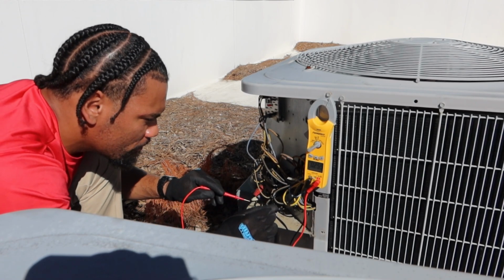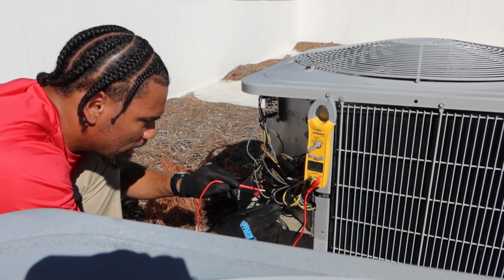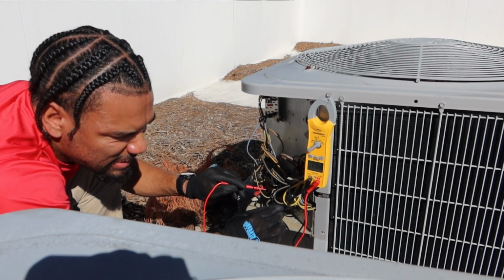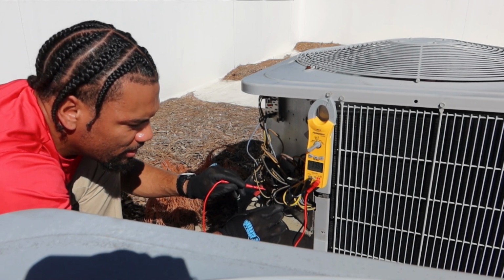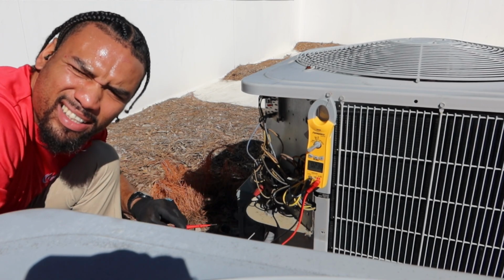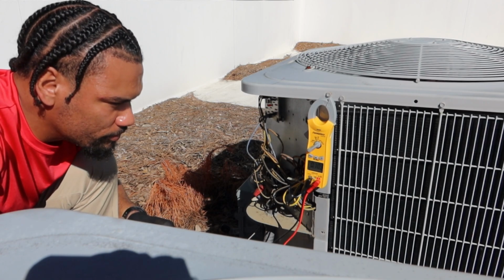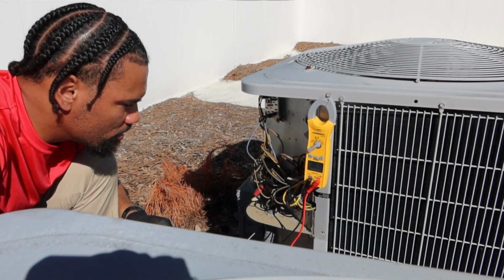And that's what you want. Do it again. What you about to do? L1 to ground, 17.5. Okay. And L2 to ground, 17. So that's basically 0 though, because you need the 220 to start up. Do me a favor, turn your power on and let's check it again.